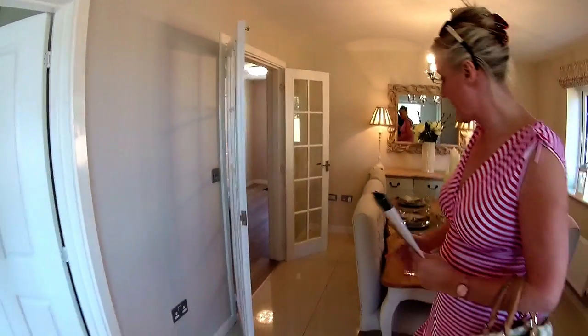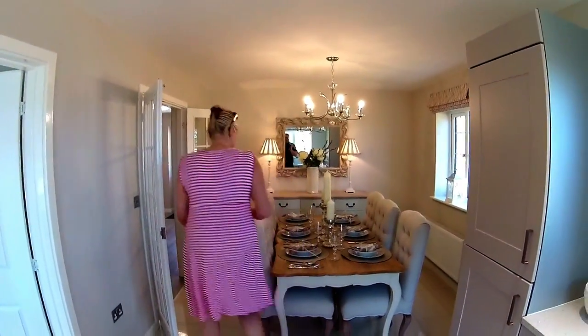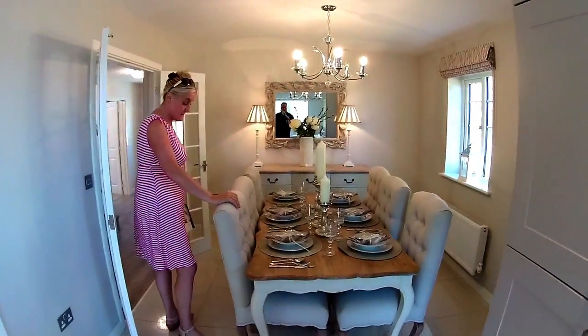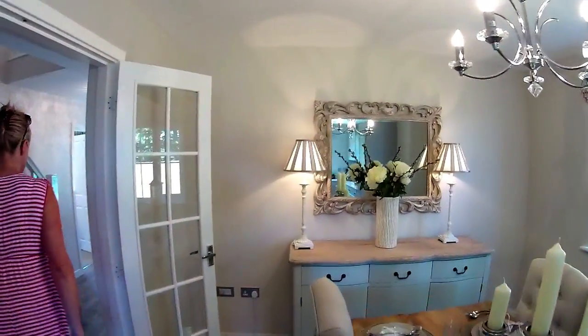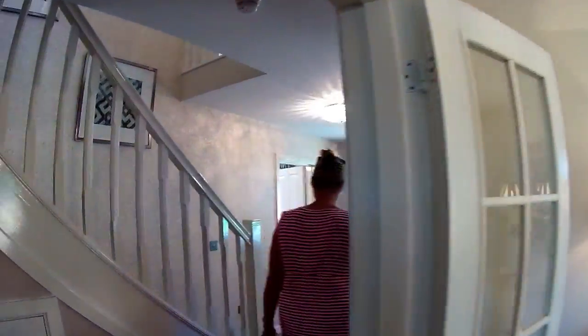So did you capture these double doors to show the viewers how they look? Isn't that lovely? And this is a big table with six big chairs, isn't it? But it hasn't got to be this big. You could even have a sofa at that end if you wanted. It doesn't even have to be a dining room, does it? No, it could be a family room.